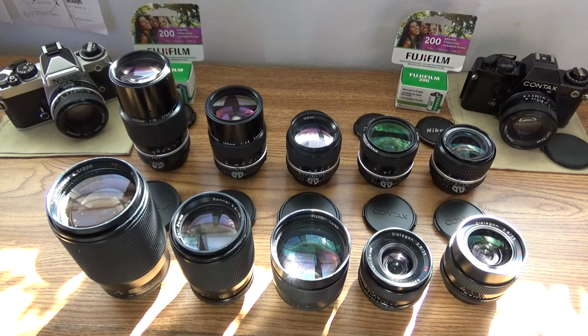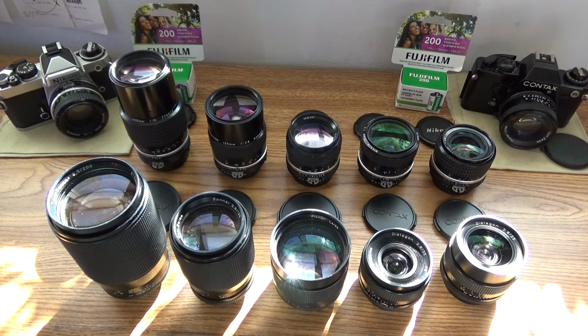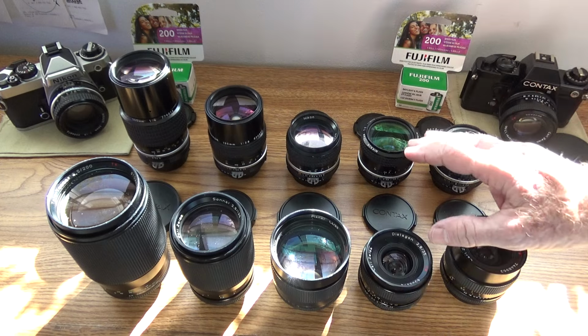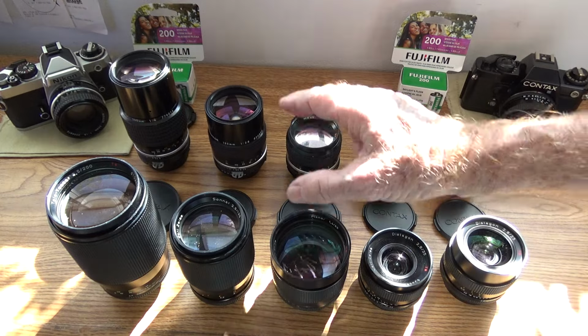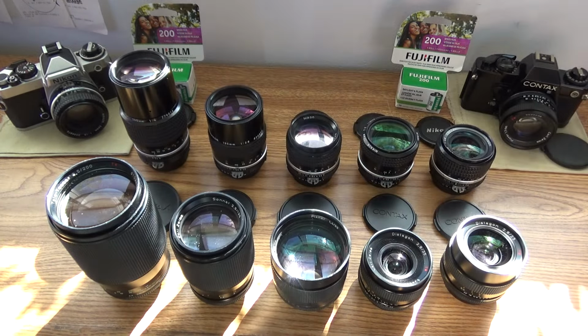So I'm going to be taking pictures side by side with each lens, and then I have to get it developed, come back, get the photographs sorted and numbered and in order, and then I'll do 2 more videos, because it's going to be a while to see all this. The first one is going to be the wide angles and the 50s. And then the other video is going to be shots taken with the telephotos. So I want to introduce you to all these lenses and explain the thought process behind it.